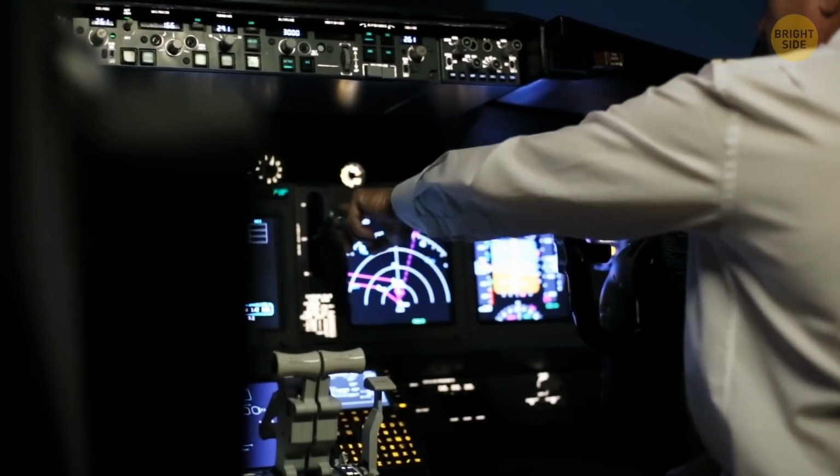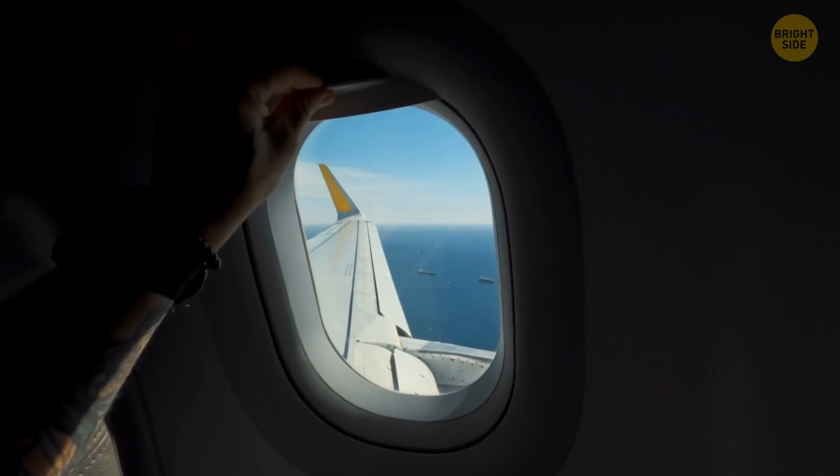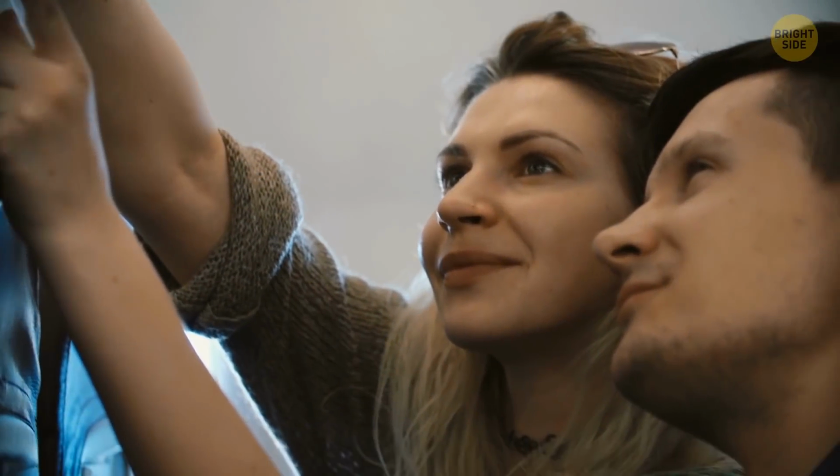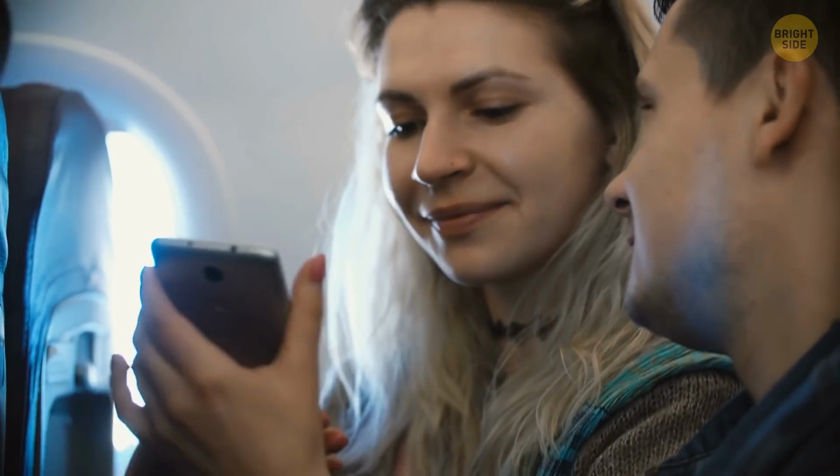Let's say the pilots find out there's some problem. In that case, a flight attendant rushes to the necessary window to check what's happening. But for passengers, this is just the best place for photos, since you can see the wings perfectly.